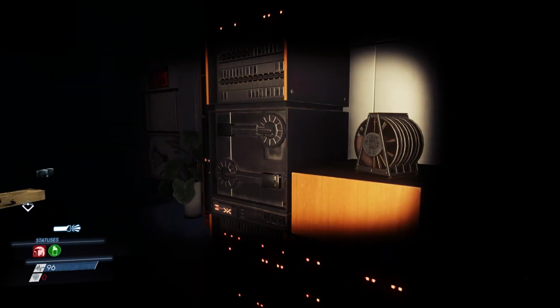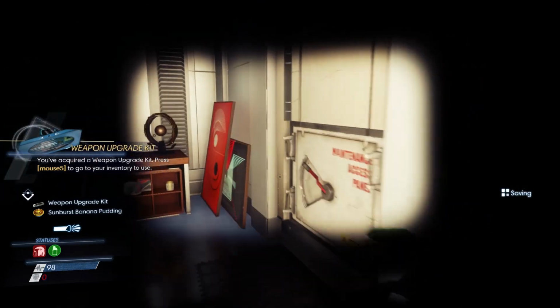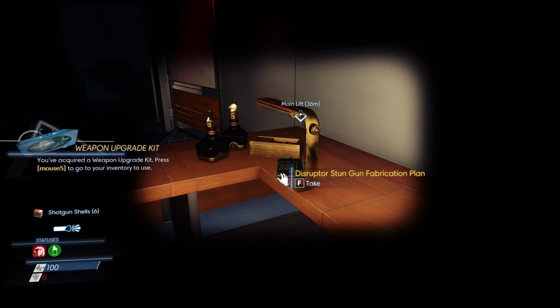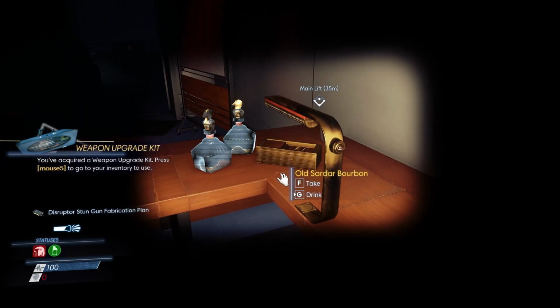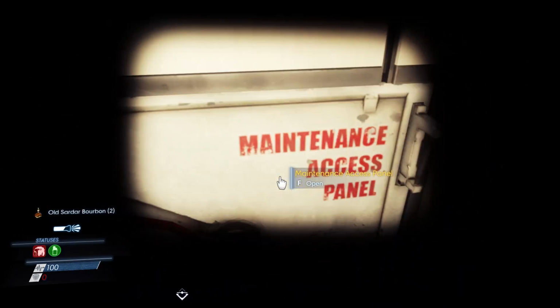Still have no idea how to open those, though, or get through those. Weapon upgrade kit. Alright, I like this. I like this a lot. We are lucky. Very lucky. And we get some shotgun shells. Disruptor stun gun fabrication plan. Can we just, like, scrap bourbon and stuff? Or is it something we can only drink?